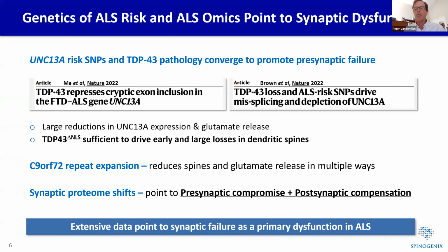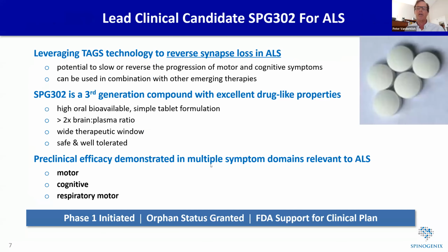And then finally, there are a number of omics studies that have been leveraged to look at synaptic effects. One of these is looking at the synaptic proteome. And the bottom line here is that studies of ALS patient samples, cell lines, and animal models paint a picture of presynaptic failure with postsynaptic compensation in the synapses that remain. So synapses can be lost, but in those that remain, it looks like cells are trying to increase the postsynaptic gain. So altogether, there's a lot of data pointing to synaptic failure as a primary dysfunction in ALS.